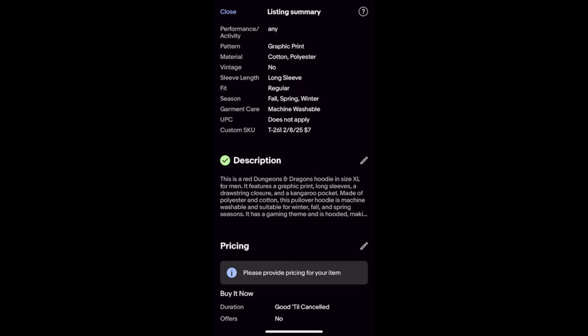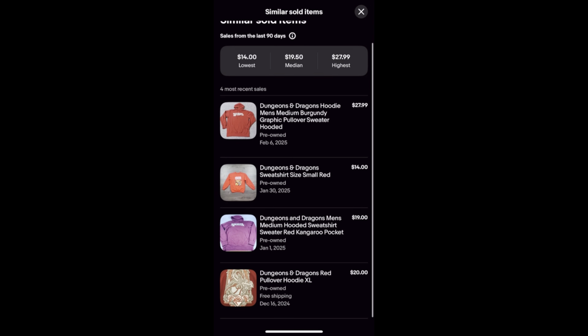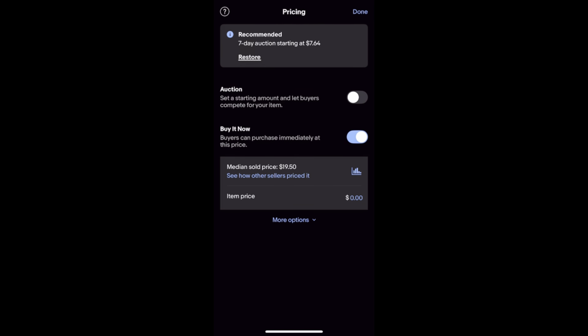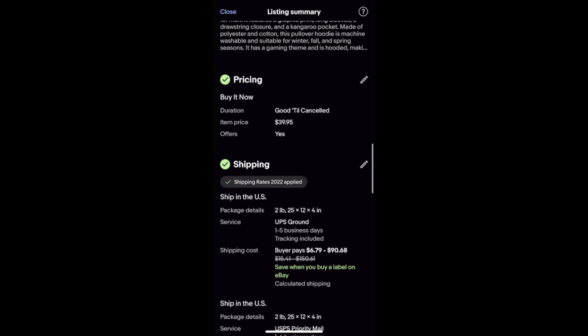Pricing is where a lot of new sellers struggle, and here's a couple tools that you can use. So you can use this median sold price, look through this and base your price off that. I usually price slightly higher than this price here because I want to make sure that I leave enough room whenever we promote and sell items or run a sale. I don't want to price on the lower end because I'm just going to cut myself out of some profits. All of our listings are buy it now with offers turned on.